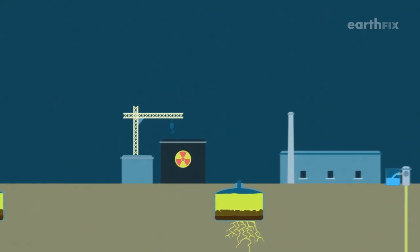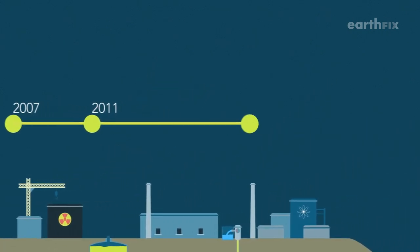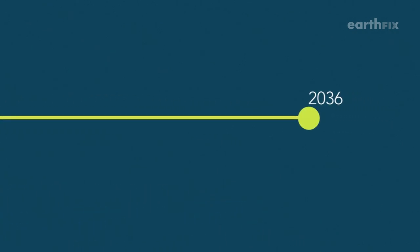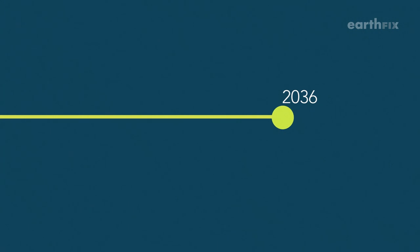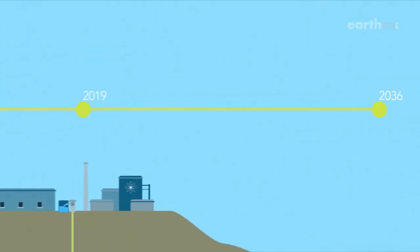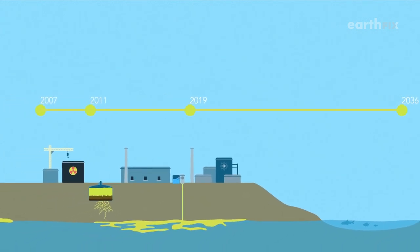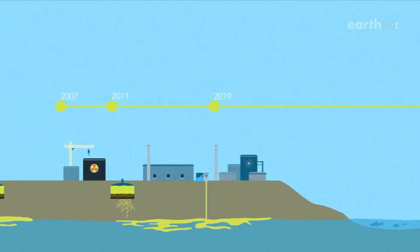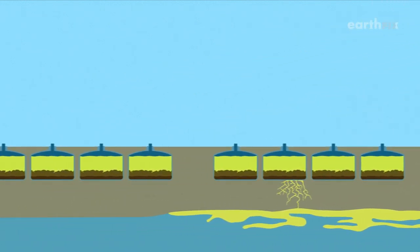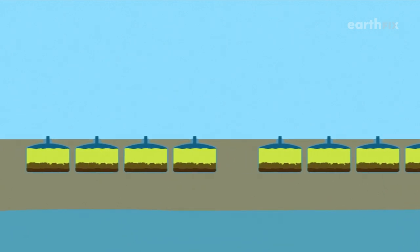Construction was supposed to be done by 2007. That slipped to 2011, then 2019, and recently the deadline was extended again to 2036 for the most dangerous waste. Humans have never cleaned up a mess quite like the waste at Hanford. And after years of delays, we don't know if the current plan will be up to the task. That means that without some breakthrough technology or new plan, those 56 million gallons of nuclear waste will likely continue to sit just hours upriver from Portland.